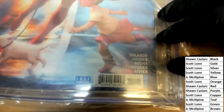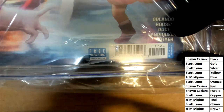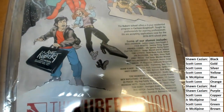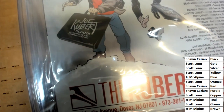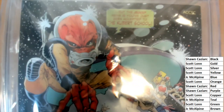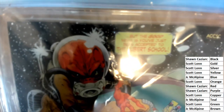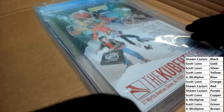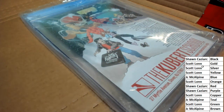So anyway, it's a really nice hit. Variant cover. Scott, you did pretty good with the color silver. School of Cartoon and Graphic Art. Nice 9.8 graded comic, Scott.